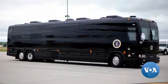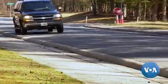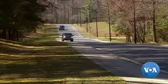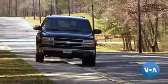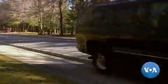Besides the Beast, there's also a bus, known as Ground Force One. Since different countries have various curb designs, the Secret Service at its training facility had part of the streets built with two different types, for drivers of full-size utility vehicles to learn how to properly run over the curbs.